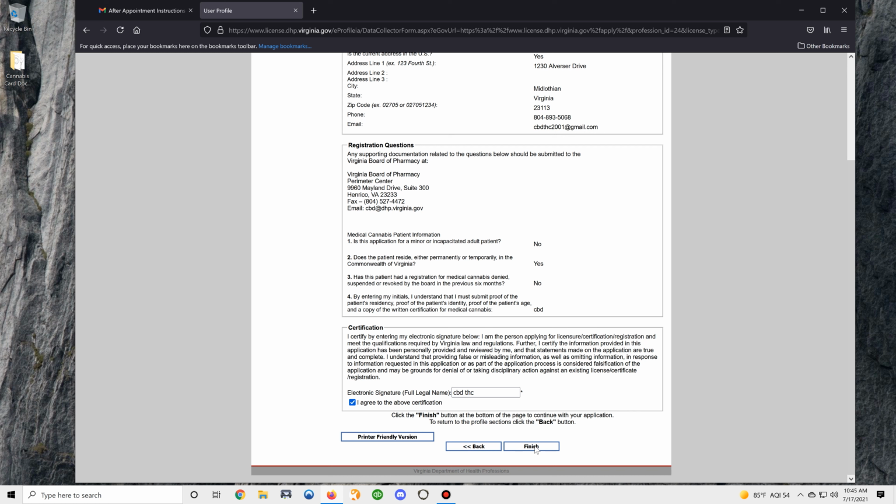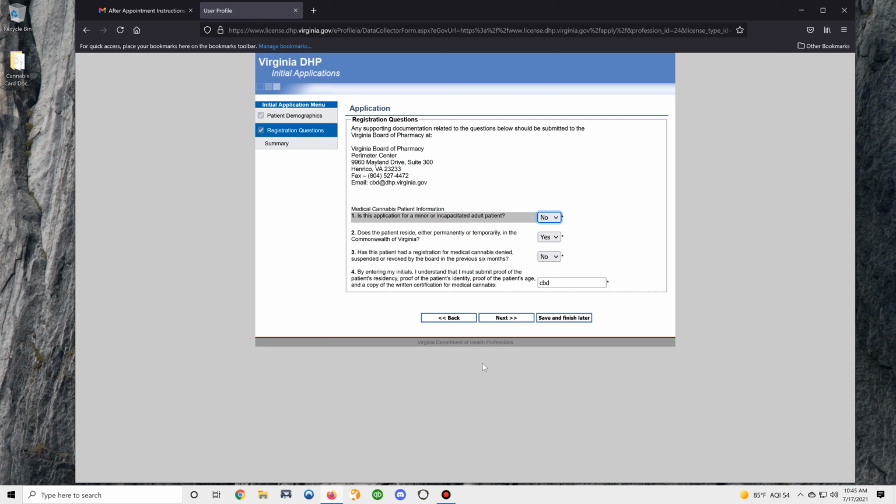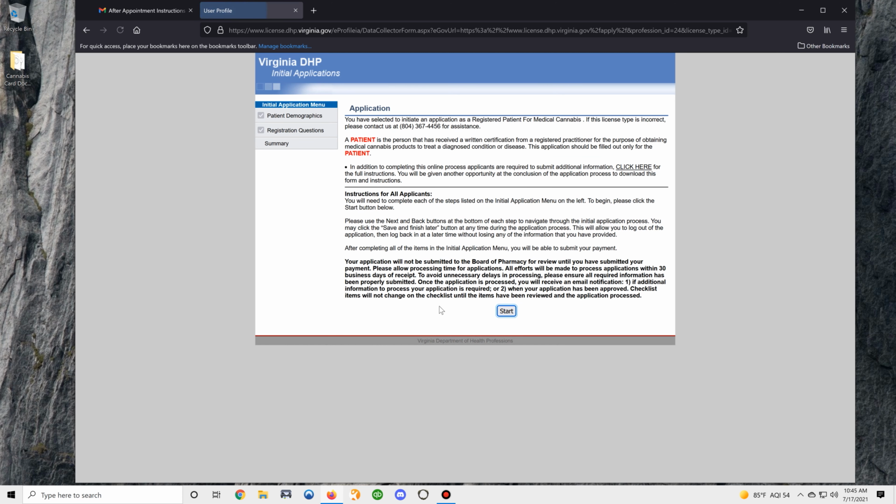Once you hit finish, it's going to prompt you to pay the $50 application fee. Once you pay that fee, you're going to have to go ahead and email the Board of Pharmacy the supporting documentation. I'm going to go ahead and back out because this is not a legitimate application and I don't want to submit it.